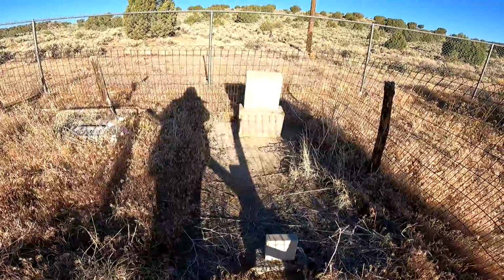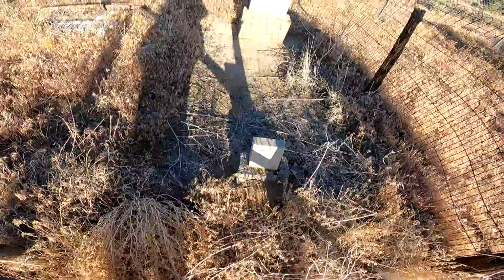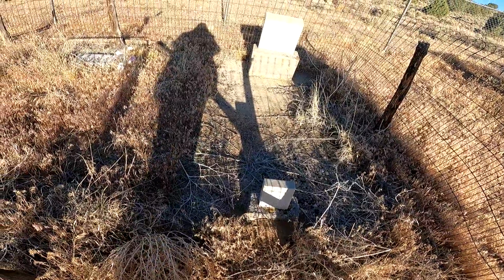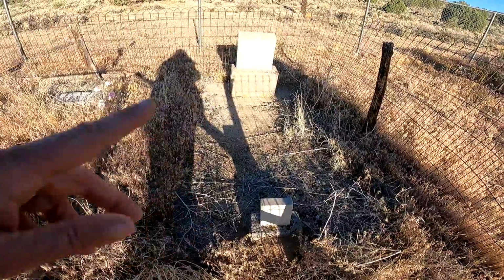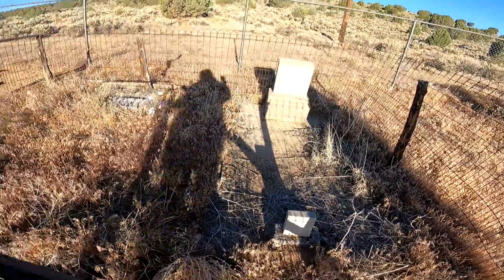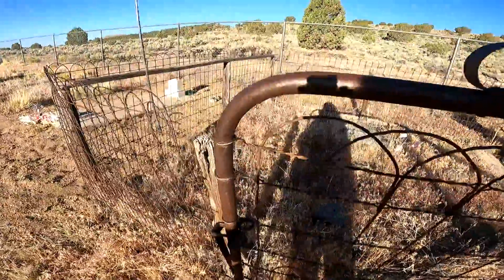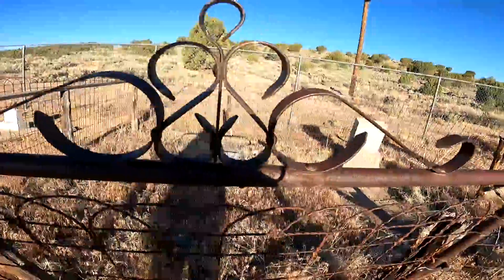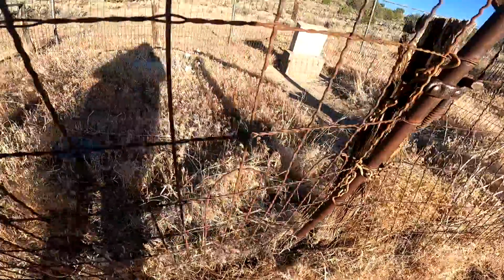1869 to 1920. This is a baby down here. Is that a mother up there? That's the mother and her baby? Yeah, that's Myra, and this is Floyd. Oh, that's Floyd. Some of these are so old. Look how old this fencing is. This is way old. The chain on it is old.